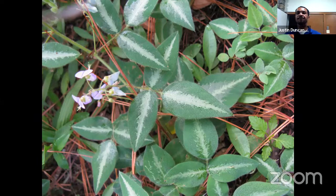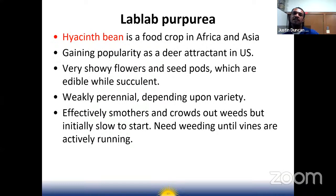All right, so lablab, or the hyacinth bean, is a food crop in Asia and Africa. It's gaining popularity in the United States as a deer attractant because it is a high protein legume that grows very quickly, and the deer hunters put it out there in their plots to attract deer and make sure that their deer are happy and healthy. It's got very showy flowers and seed pods. The seed pods are purple. And when they're purple and young, they're edible. It's weakly perennial; if it's warm enough or protected enough over the wintertime, it can come back. And it's very effective at smothering and crowding out weeds, but it's very slow right after planting.